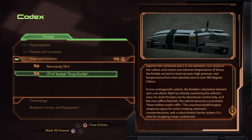The unarmed shuttle forgoes weaponry space for active masking, electronic countermeasures, and a robust kinetic barrier system, ideal for dropping troops undetected.